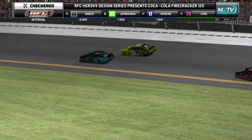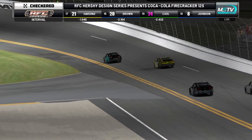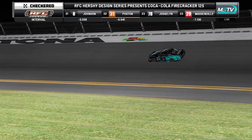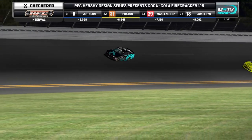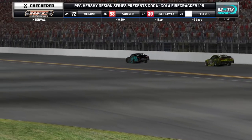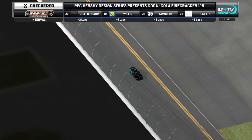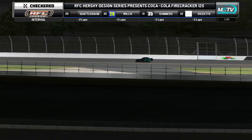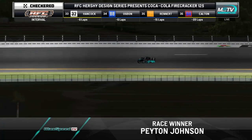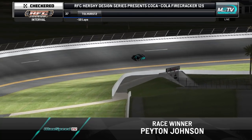Peyton Johnson with the nose across the start-finish line. Give the win to Peyton Johnson by 0.028 seconds. As they crashed and burned behind them, Peyton Johnson able to nose in front of Chris Berg. Your race winner being Peyton Johnson, getting it done. We're going to step away and set up our post-race show.